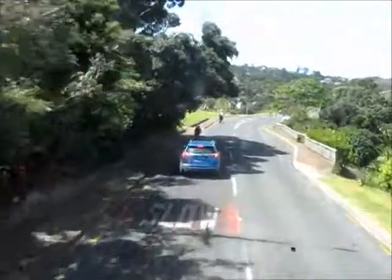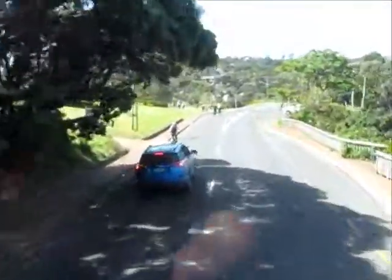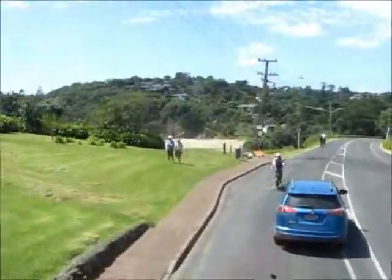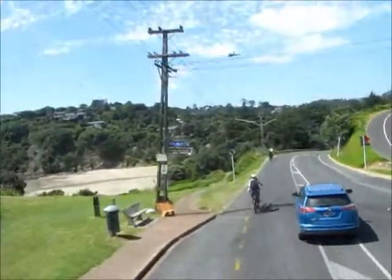Shortly coming up on our left, you'll soon see Little Onodoa Beach. Between these two coastlines, it's only about 600 metres. So if you get bored of one beach, you can actually walk from one to another.